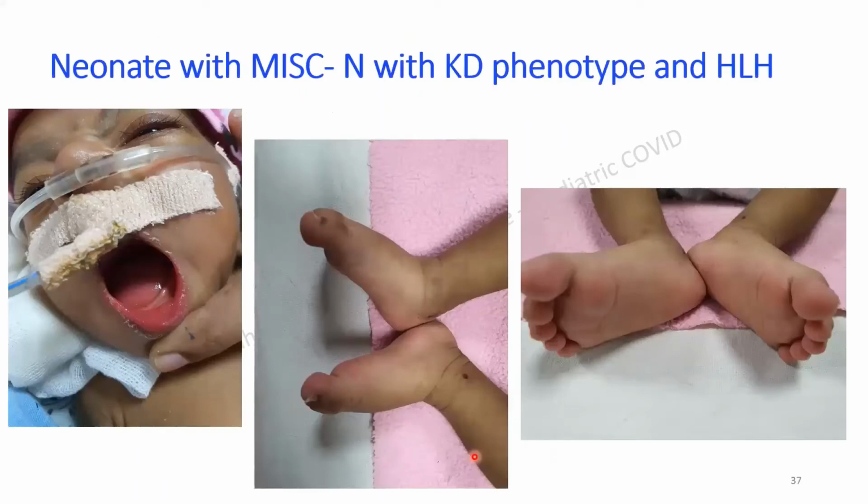Now, this is a neonate with typical presentation at 3 weeks with Kawasaki disease phenotype. Unfortunately, he went into HLH and DIC and succumbed. So we can see the strawberry tongue, the edema of the dorsum of the feet, also of the hands he had, and this rash which he had on the soles and palms of his hands. So this is the KD phenotype in a neonate with MISC.